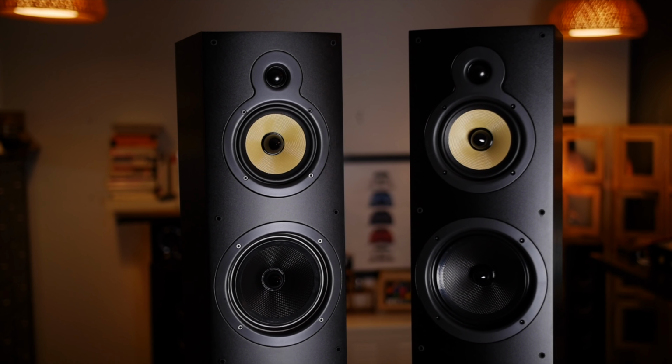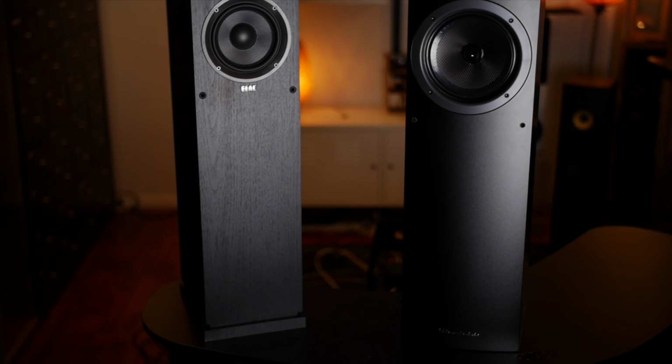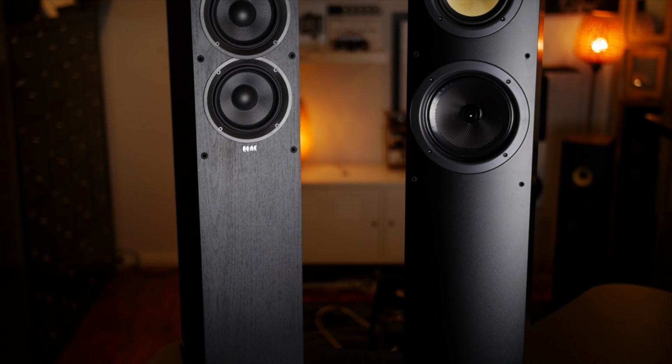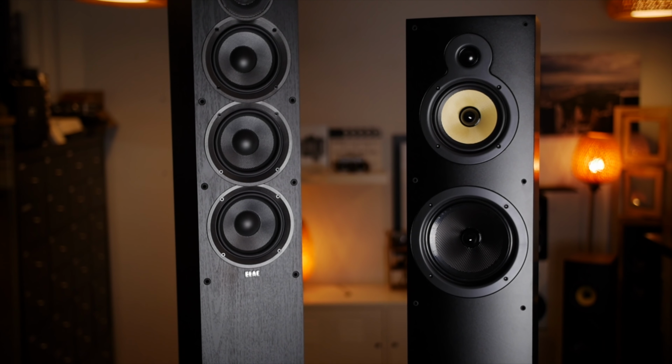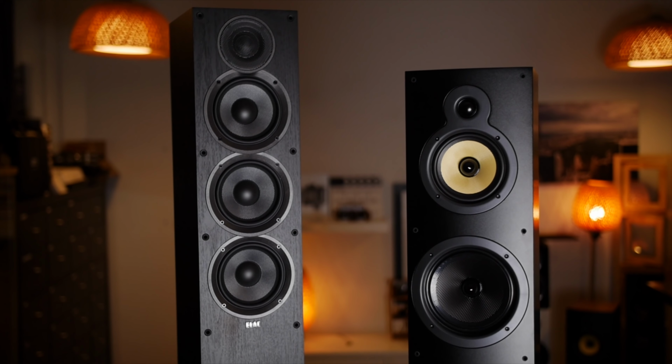Now, just to get straight into it, if you don't have time to watch this entire video, I'll break it down like this. Both speakers are great speakers. They're both awesome values. One of them is not obviously better than the other. I think it's just gonna come down to personal preference as far as sound signatures.